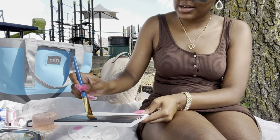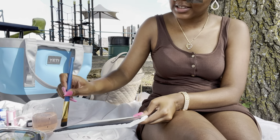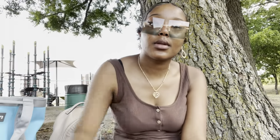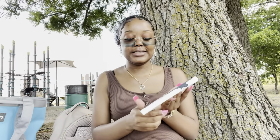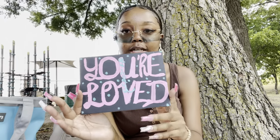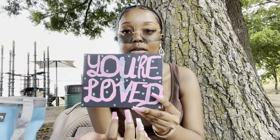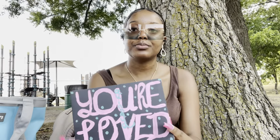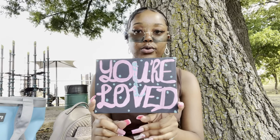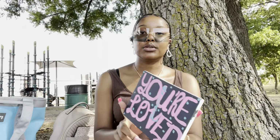Water is so helpful when it comes to painting, because just using paint ain't it. Gotta have some water to help smear it and glide. Y'all, so I'm officially done with the painting. So it just says your love. I put her name right down the middle. It's so cute. So I put a few of the colors that she liked on here. Real cute, some quick and simple, so she can really hang this up in her room. I like it.